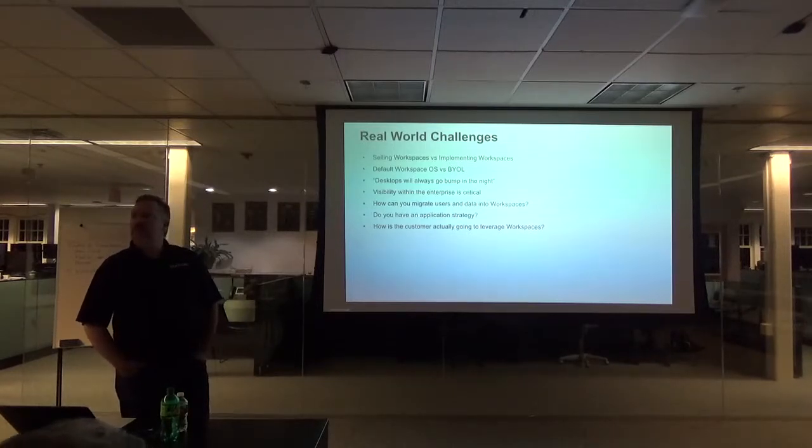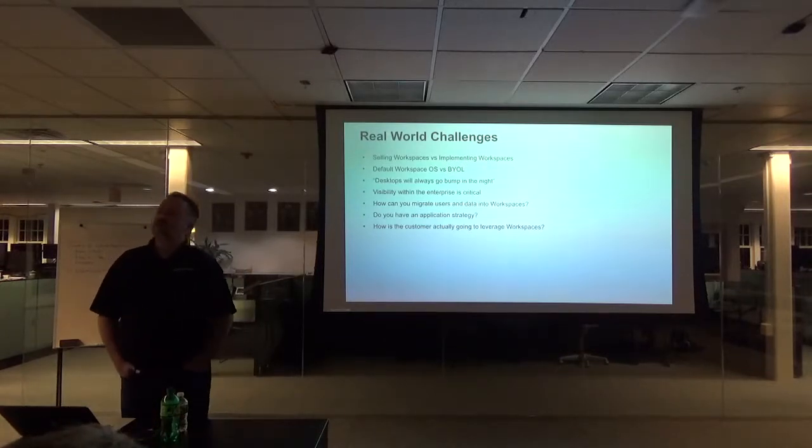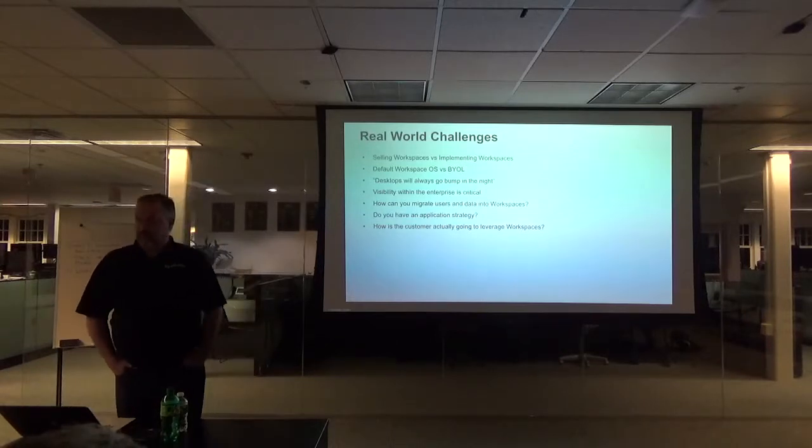When you say jump box, do you mean a bastion host into a VPC, or are you talking about something else? Correct. So I would say no. Workspaces are like the farms of people's laptops up in the cloud. They're not using their box as a jump host into a VPC. They'll have a bastion host with a bunch of user profiles in the VPC. That's what I've seen.